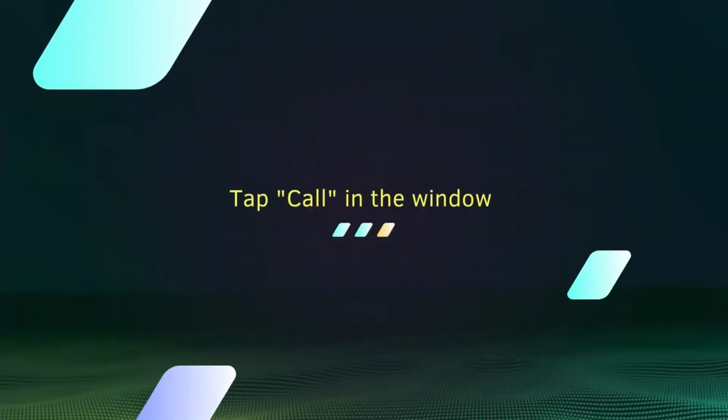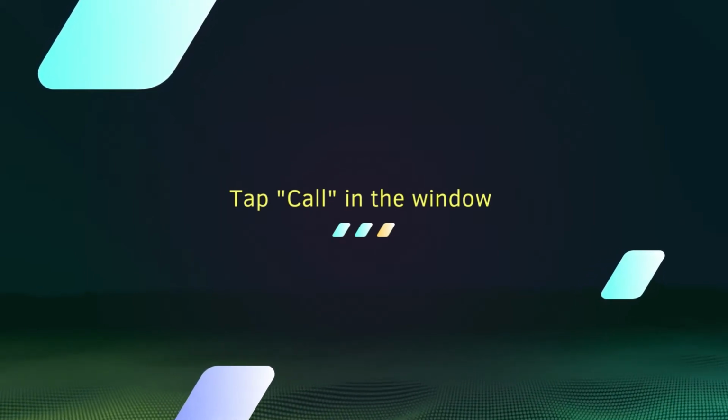There will be an error message which gives you the option of calling with your remaining phone line. It's possible to tap Call in the window that appears, but be aware that it will call from any number that isn't selected to be your primary number.